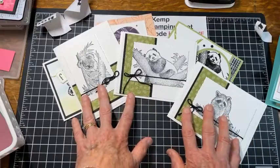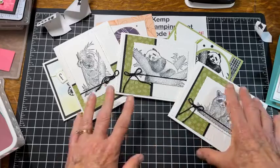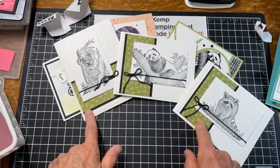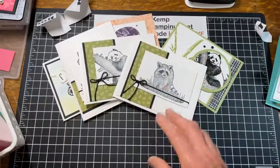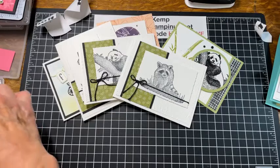So each of these cards, the measurements of every card are the same. The orientation might have differed, but these are the same. This is the same. So everything is the same except for the stamped image and the orientation. So a neat way to make a set of cards for somebody. And let me see, what else do I have to share?